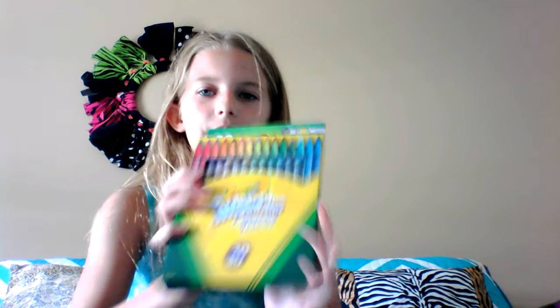some Ticonderoga pencils with erasers, 50 mechanical pencils, twistable colored pencils, and then this crayon sharpener, and then to go with that, this box to put crayons in so the cardboard box doesn't break. And most of this stuff is from Walmart, but some of it is from Home Depot.